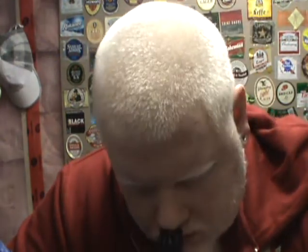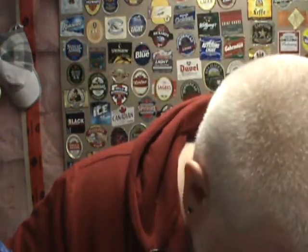Beautiful, beautiful chocolatey caramel scent, with just a slight touch of cinnamon. No figgy pudding on the nose, nothing like that. Cinnamon, chocolate, and caramel. Smells amazing. Let's just dig into the beer, right? Let's dig in. Cheers, boys and girls.